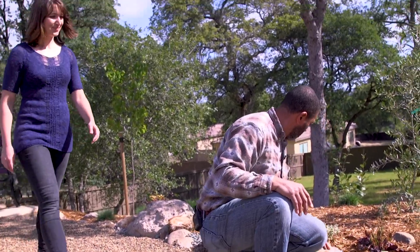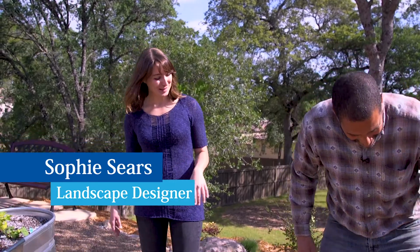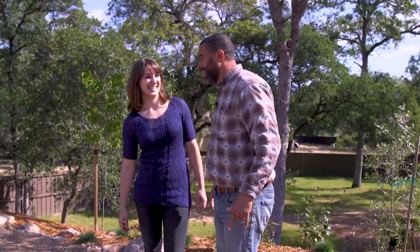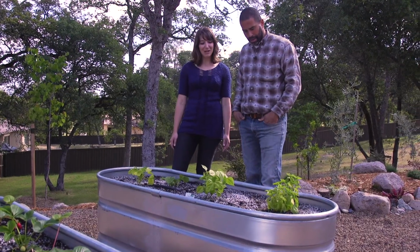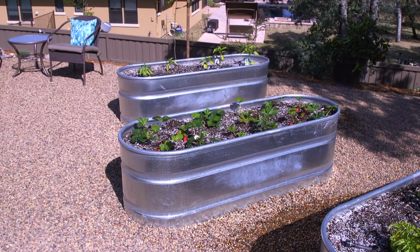Little babies. Hey, Ahmed. What's happening? Spreading rumors about my plants. Oh no! I've dubbed that if it's a Sophie Sears design, you're going to see trough planters in there. But is that not the truth? I mean, it's kind of like your thing, right? I guess that's pretty correct. They worked out beautifully. Yeah, no, I love them. They're easy and they look good no matter what. They look great.